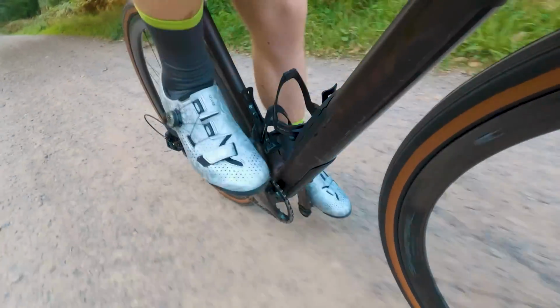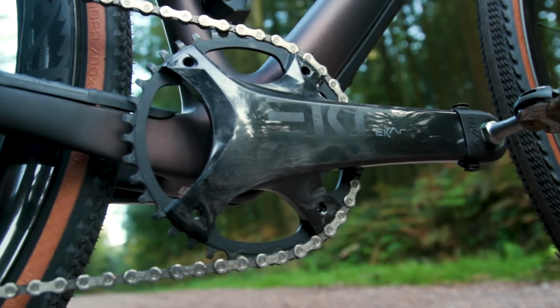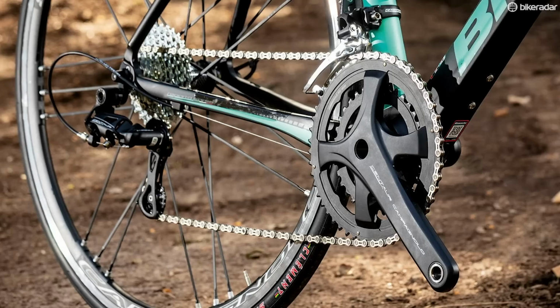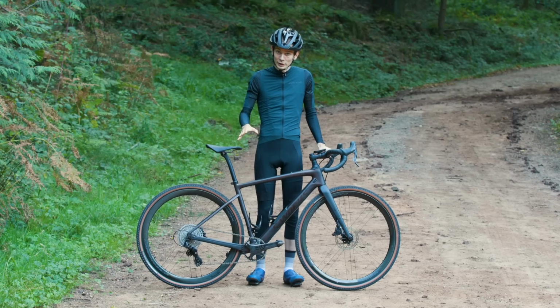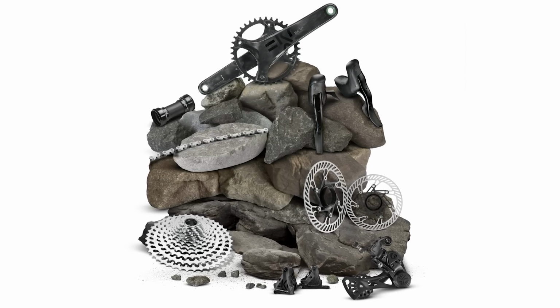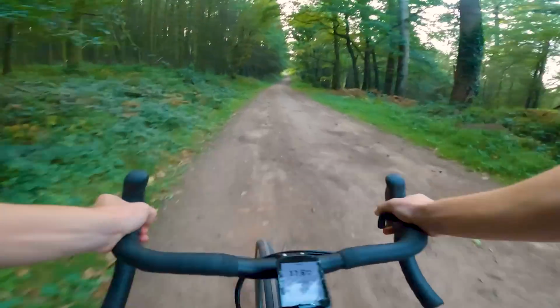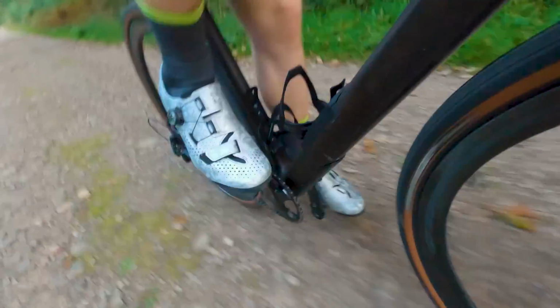The group set Campagnolo has come up with is one by only, and in price terms it's designed to slot in below Chorus 12 speed but above Centaur 11 speed. That means that in the UK, a complete group set will retail at £1,449. That's including everything, brake rotors and all, but as ever, that's a retail price, and retail prices aren't always that meaningful for components. What you actually pay in the real world may be completely different.